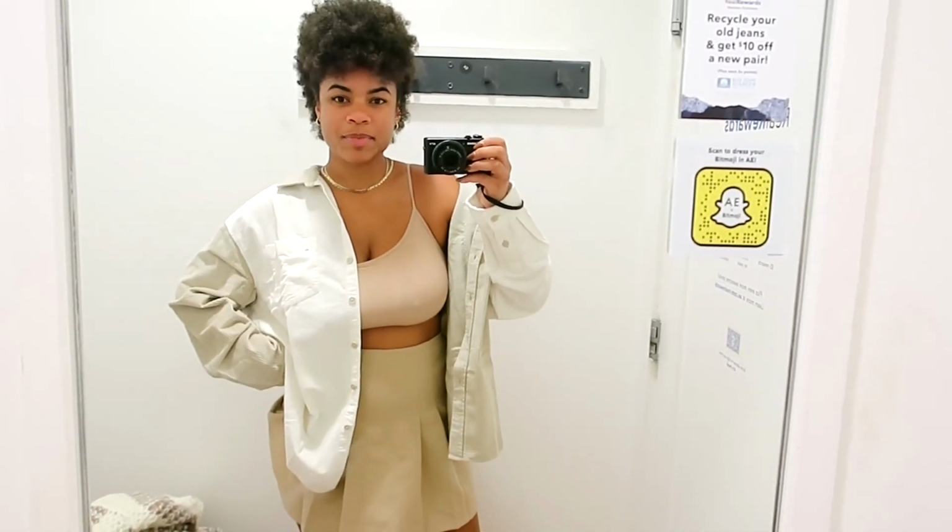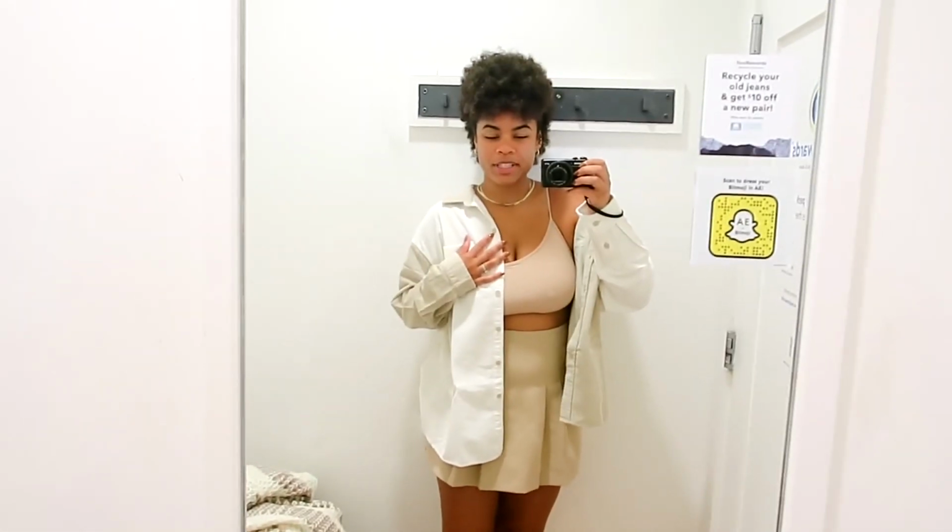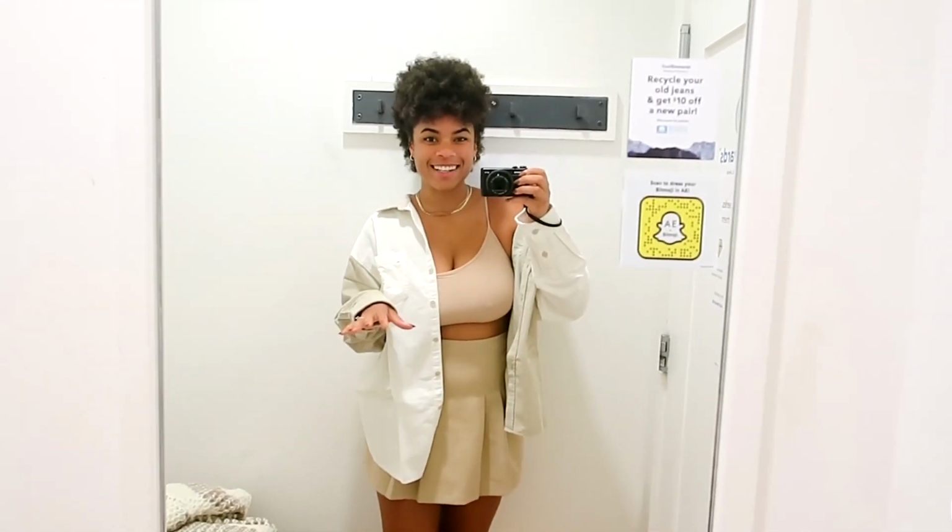Definitely would not need to size up this much. This is literally huge, but it's very soft. It's like that corduroy material, but it's not scratchy at all, so it feels really good on your skin. And I feel like it's something you'd probably wear a lot in autumn.